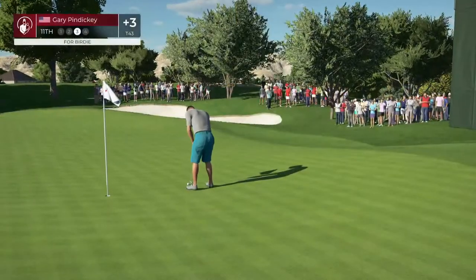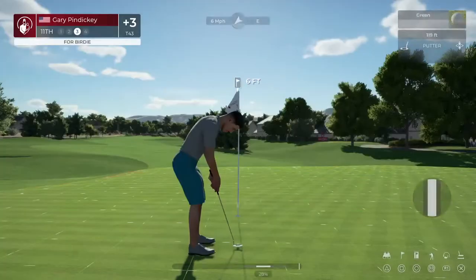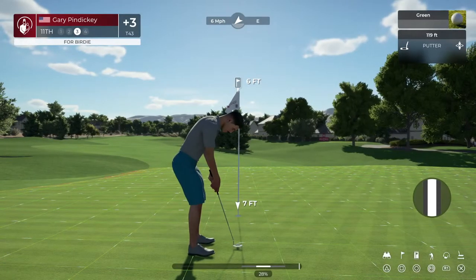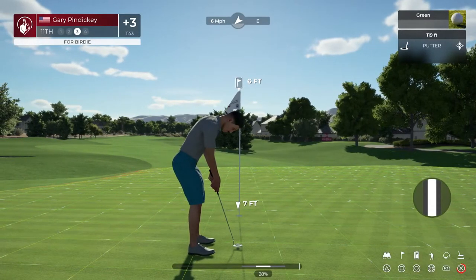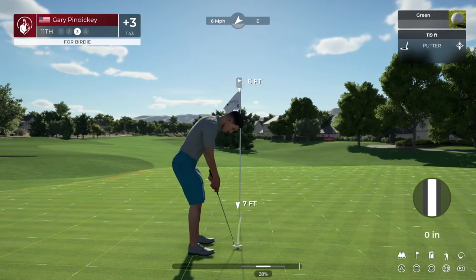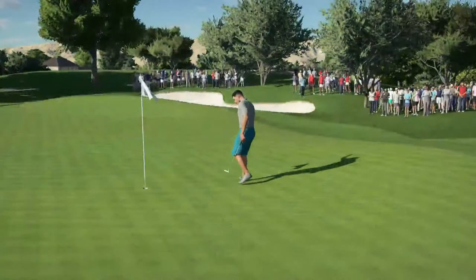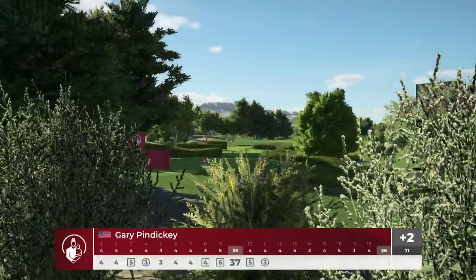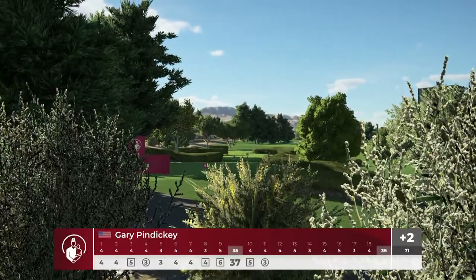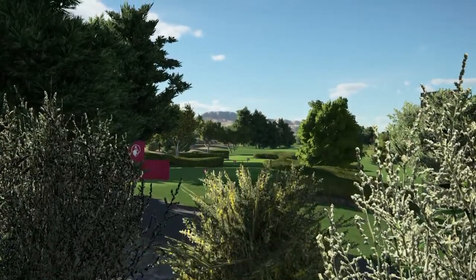Wow, what a shot. Almost a gimme birdie there, Luke. Fantastic. Putting for birdie. That starts off on a good line. Well, what a way to bounce back. Nice putt to hole. The leader now has a one-stroke advantage.